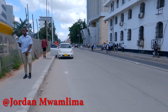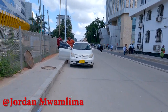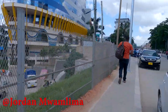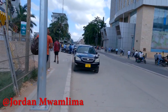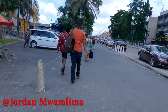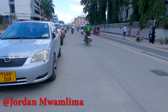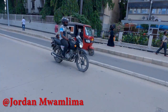This is Dar es Salaam, Tanzania, in East Africa. And this is what you can see. The beauty of Dar es Salaam. This is how Dar es Salaam looks. Let me take you to that place so that you get to see what it is. Let's go, guys, and see. Let me go this way.